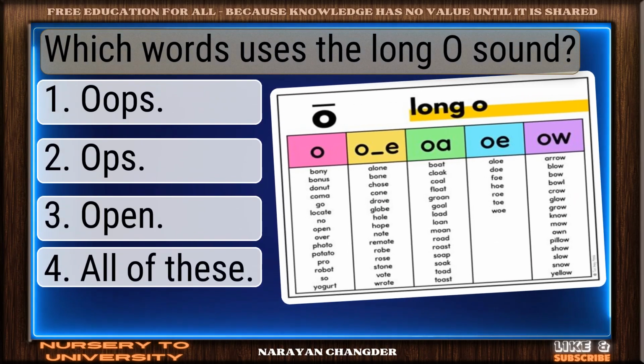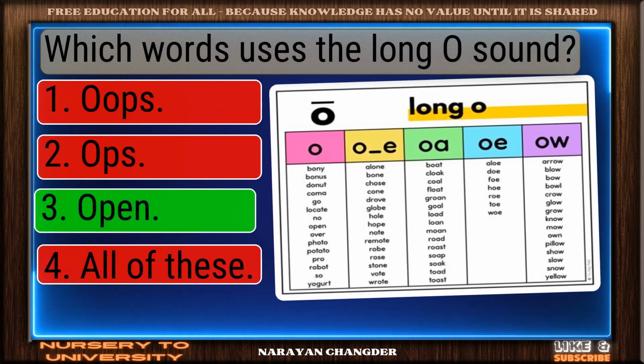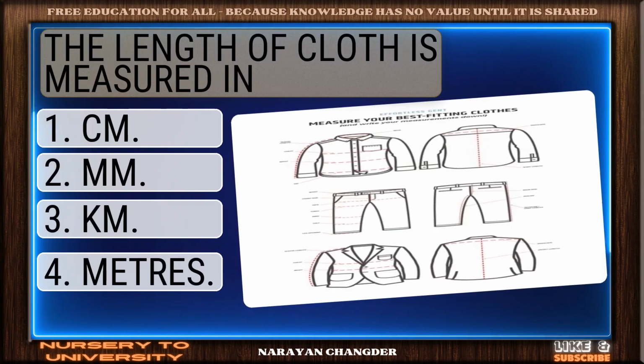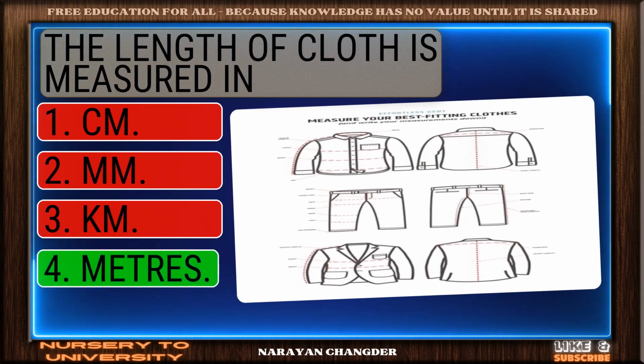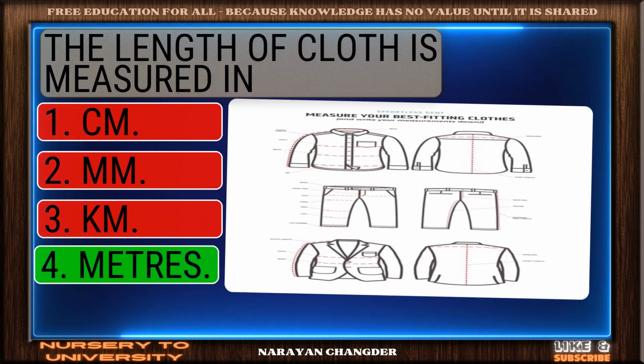Which words uses the long O sound? Sharp thinking. Open is the right choice. The length of cloth is measured in. Strong choice. Meters is the right answer.